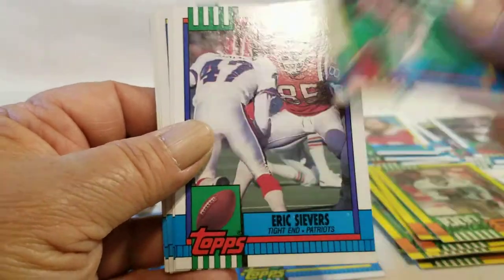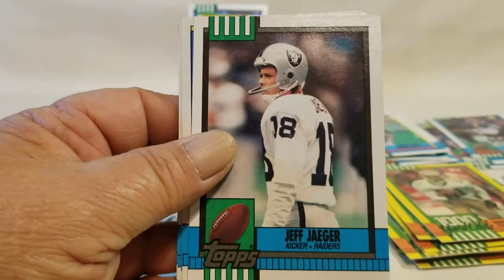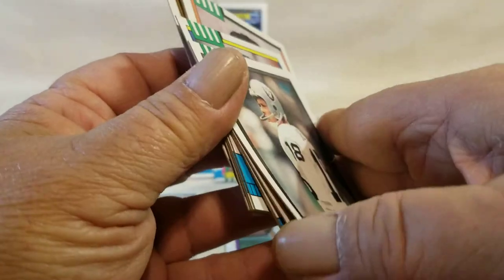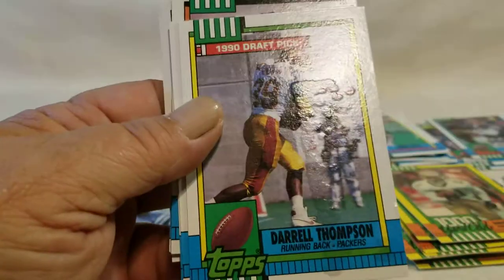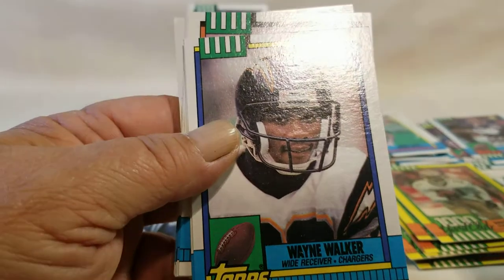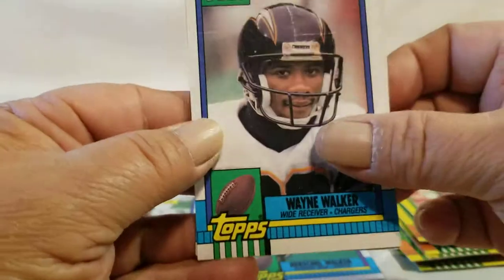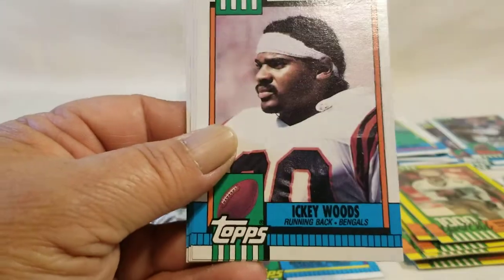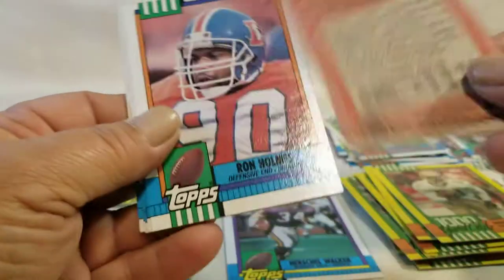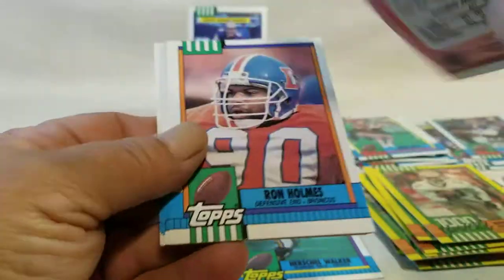Jerry Rice, All Pro. And a little off-centered on that one. The older cards are a lot harder to find a perfectly centered card. Makes it hard to get a draft pick with a gum stain. Kind of hard to get a PSA 10 off of them. Mickey Woods, pulled his rookie card. The last throwback.